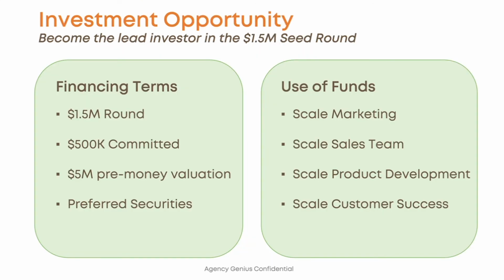The investment opportunity. Now, too many people leave this out of their pitch decks. VCs don't know if they're a fit for you if you don't tell them about the investment opportunity. So state the specific opportunity for the VC in the subtitle. Describe the financing terms, including the pre-money valuation and the use of funds in the right amount of detail.